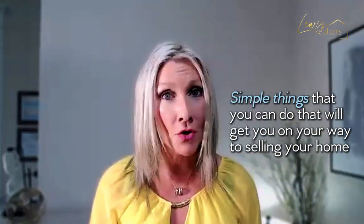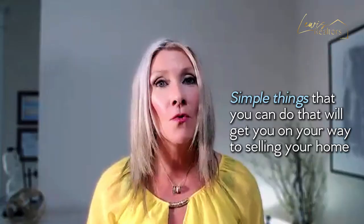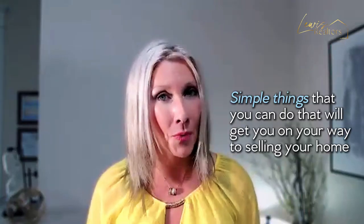We're going to go over some of these budget must-haves, for if you do not have the budget to renovate your home and put all this money into it, and you're maybe even having more month than money. I've got some checklists for you. I've got some simple things that you can do today that will get you on your way to selling your home for optimal proceeds.